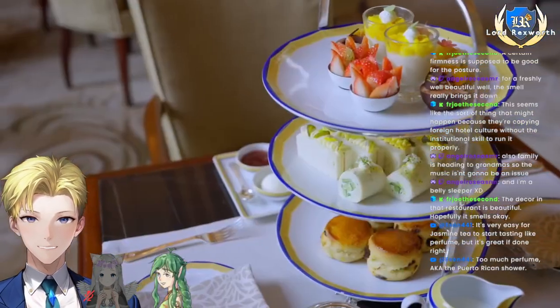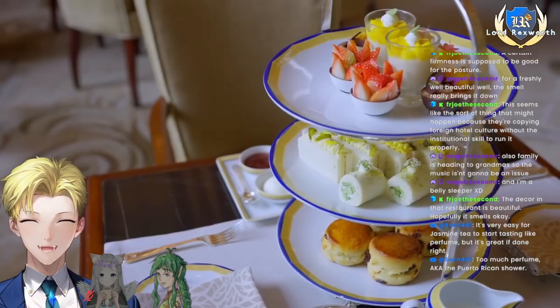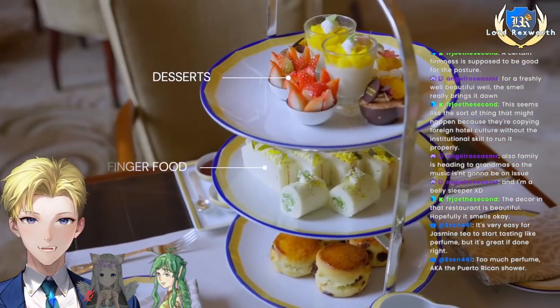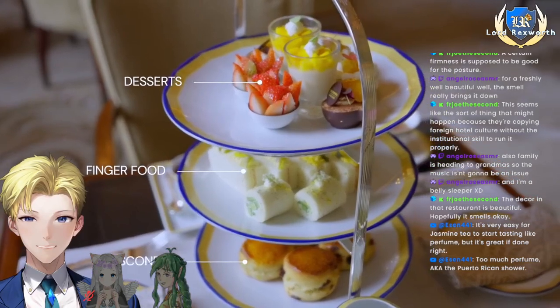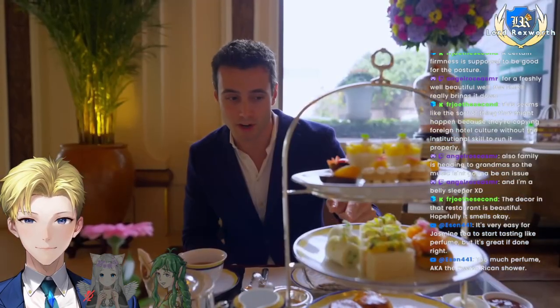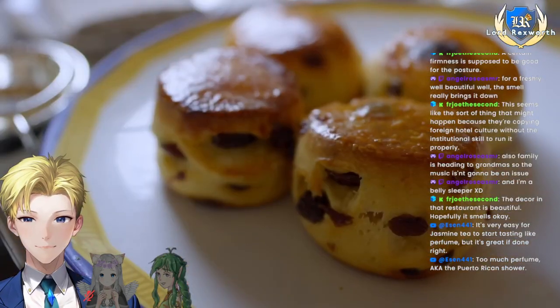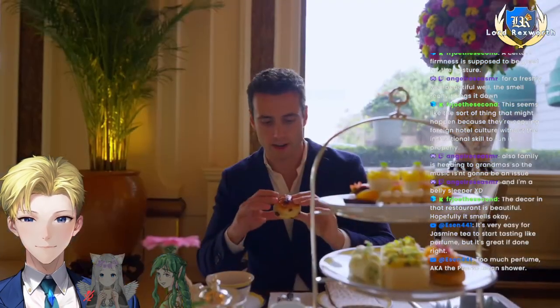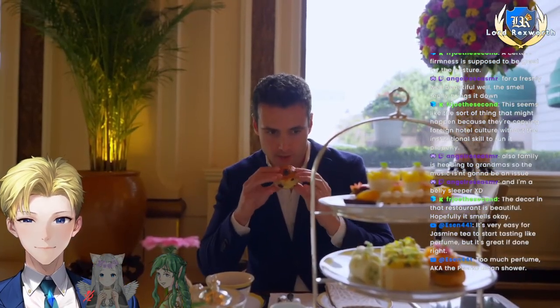Let's dive into this. You've got three different tiers here. You've got your top tier, which is desserts, your middle tier, which is finger foods, and then you have the scones. The most iconic, the most famous are these scones, and they have been for 100 years. They truly have not changed this recipe for 100 years. Wow, so soft. Smells incredible.